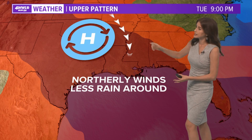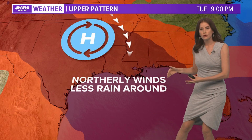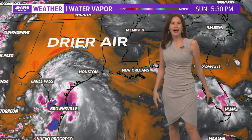You can see our upper pattern, though, as that low continues to hover over northern Mexico and southern Texas. This week, we will have high pressure building just to the west of us. That will bring a more northerly and westerly flow, so that's more from land instead of straight from the Gulf, with that southerly flow that brings more moisture and a higher rain chance.